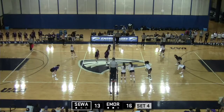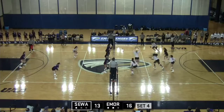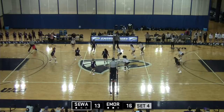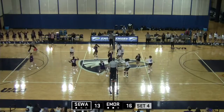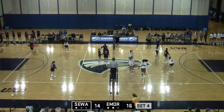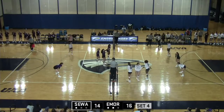13 serving 16. Nice pass by Thompson. Right side. Blocked. Kept alive. Free ball back to Emory. Miscommunication that time. A little bit of offensive miscommunication. 2-point game. 14 serve 16.